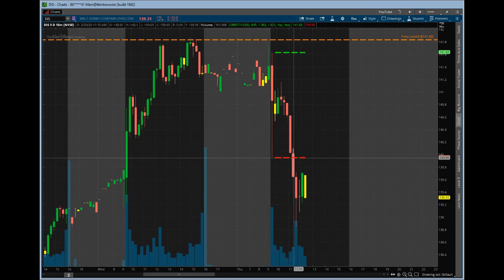But we did have a nice 15-minute breakout. Look at that 15-minute candle right there. Even from here to here, 139.64 down to 138.84 still gives a nice move, when you see these things.